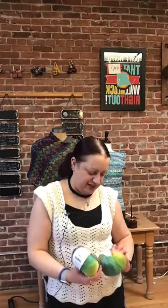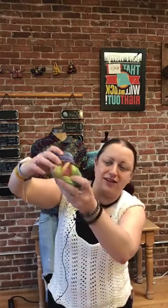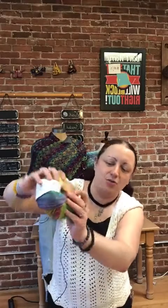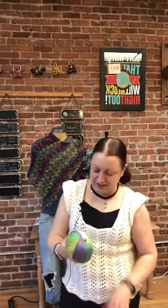And I pulled two of the same color. Well, how about that? This is color 0054. I meant to grab the green one, and I accidentally grabbed two of the same one. 54 is such a super fun color because this is the whole gamut of the rainbow. You've got a red into an orange. There's pale pink, yellow, green, blue, and purple. So you've got all your rainbow colors in there. So this is really, really fun yarn.